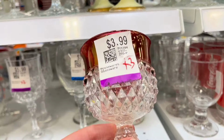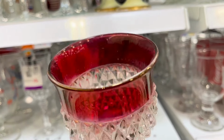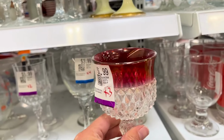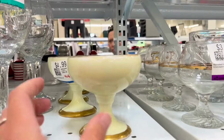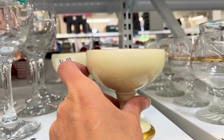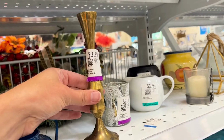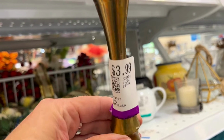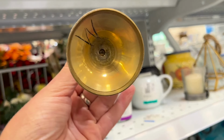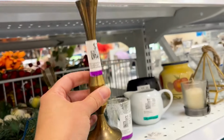These are pretty. $3.99 for three. I have to look these up to see. These are also pretty. $4.99 for four. So I'm gonna look these up. I think I'm gonna pass on this one.